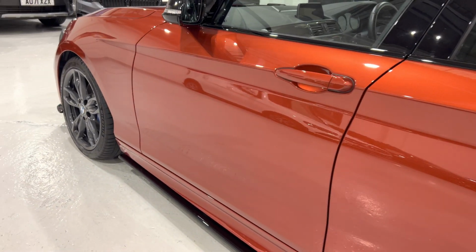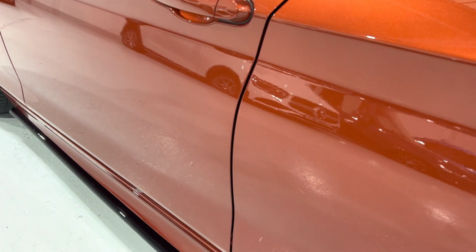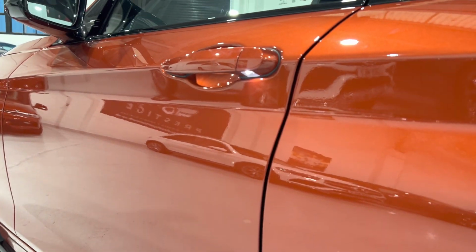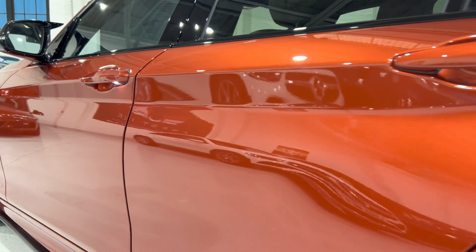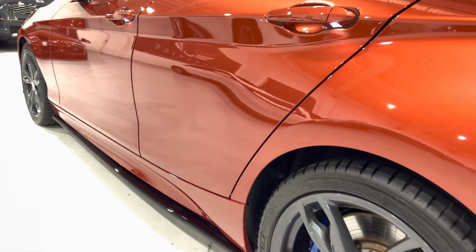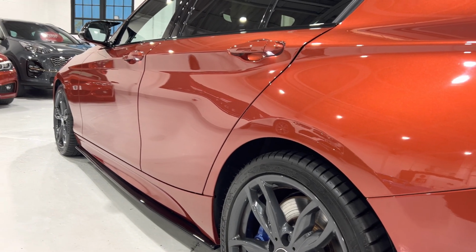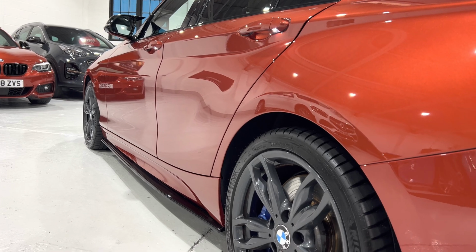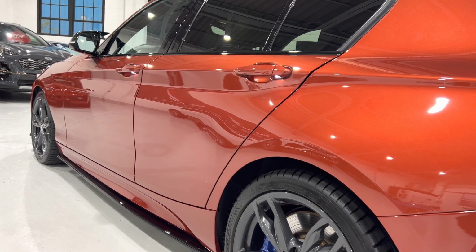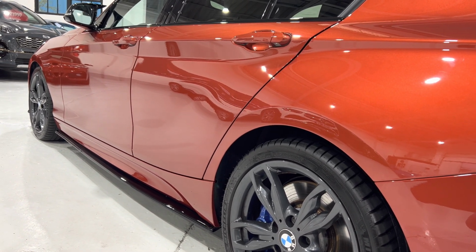Now if we look down the side of the car, all of the door edges, they're not chipped, and if I just open up the door and close it, you can see we've got the LED lights underneath the handles. The paintwork is in beautiful condition, and then looking down the side of the car, you can see by the reflection there's no ripples, it's not had any paintwork, not been in any nasty accidents or anything like that. We don't buy anything like that. All of the cars here are really lovely.